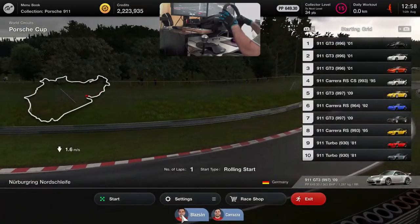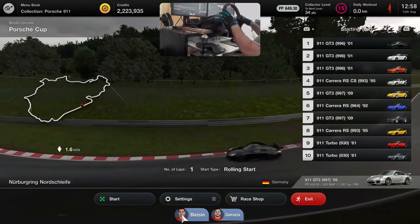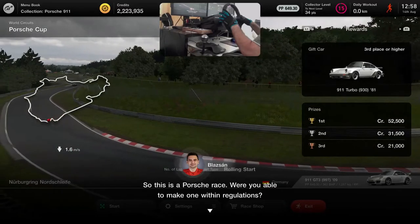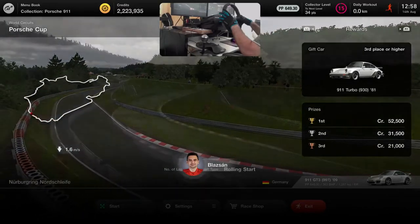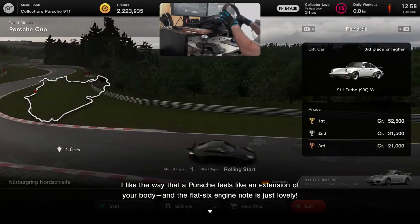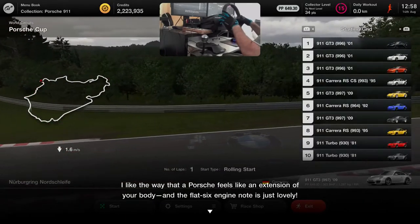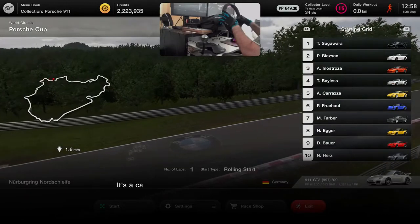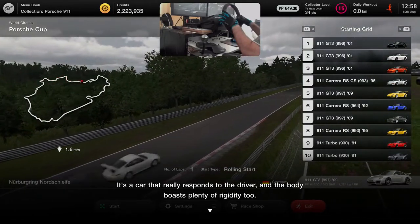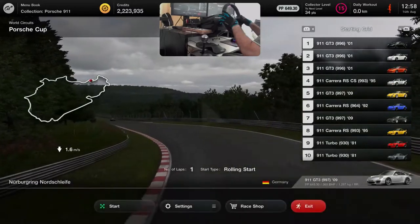Okay, so we have two guys to listen to, Carraza and Blassan. So this is a Porsche race. Were you able to make one within regulations? I like the way that a Porsche feels like an extension of your body, and the flat 6 engine note is just lovely. The car really responds to the driver, and the body boasts plenty of rigidity too.